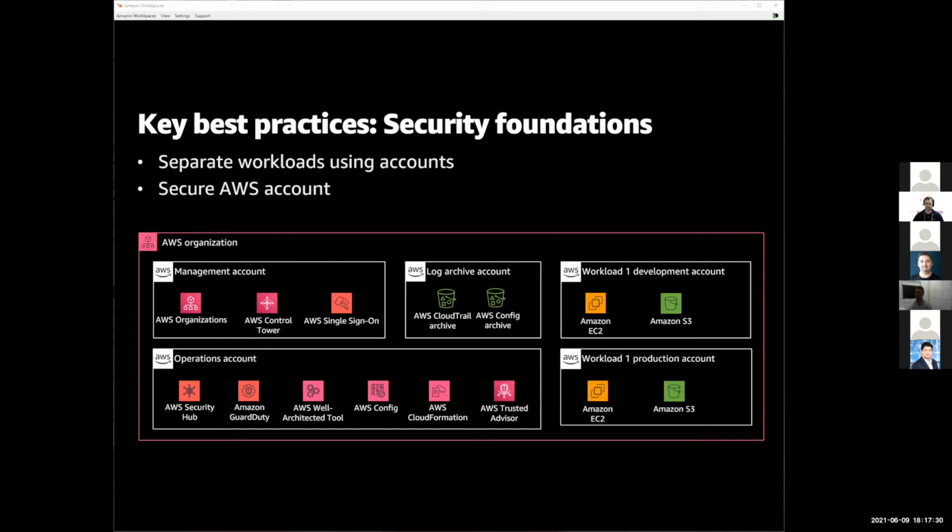But if you're going to be dealing with sensitive information in production, then you want to split those sensitive workloads, those sensitive applications out into different accounts based on that level. So if you're running a finance application in production dealing with financial data, you definitely want to keep that isolated from any other workload.